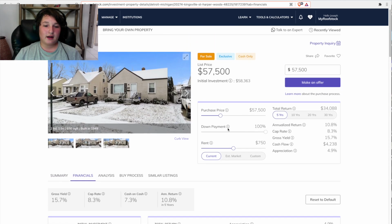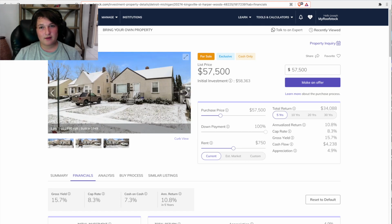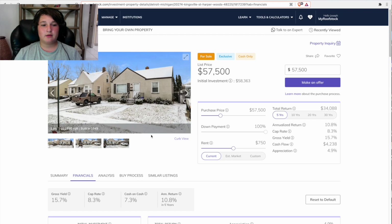So for my opinion of the house, I like the house. I wouldn't personally buy it, but I'm not you guys. Some investors out there might like this house. If it's an ABC neighborhood, I'm guessing it's around a C. It's not the best neighborhood. If you don't know what that means, an A neighborhood is a zero crime neighborhood. B is middle crime. C is high crime. Since this is near Detroit, I'm guessing there's probably going to be high crime.